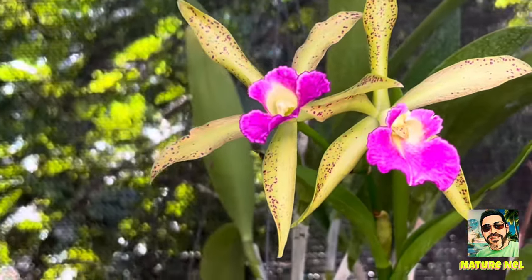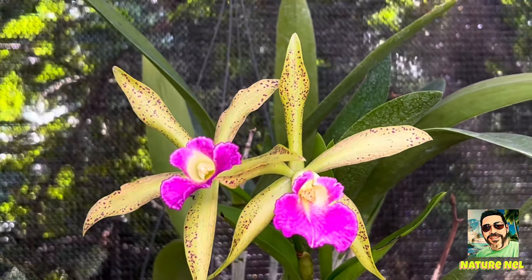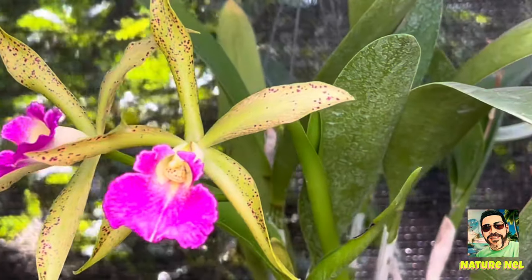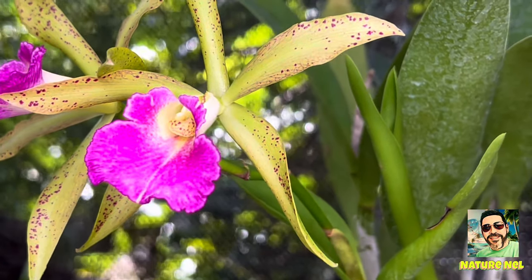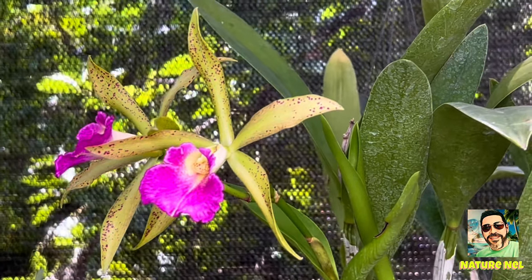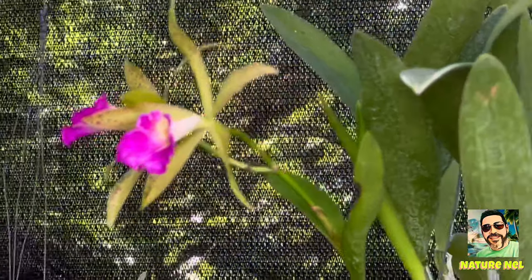And I believe he has a specimen of this, or at least the mother of this is a huge specimen. Look at that, how pretty those spots are in that labellum. The spots match the labellum color. Just a very, very pretty flower.